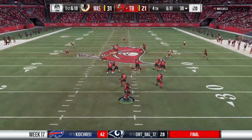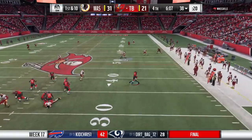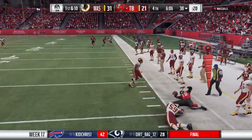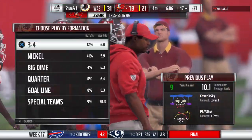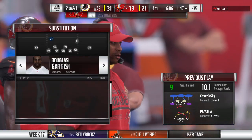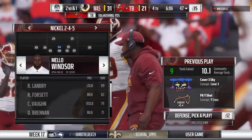Now a play fake here on first down. Eluding the pressure right. And some space here. And he's able to get this one out closer to midfield across the 45. He'll wind up getting 9 after tucking it and running, so it'll leave him with 2nd and a yard.